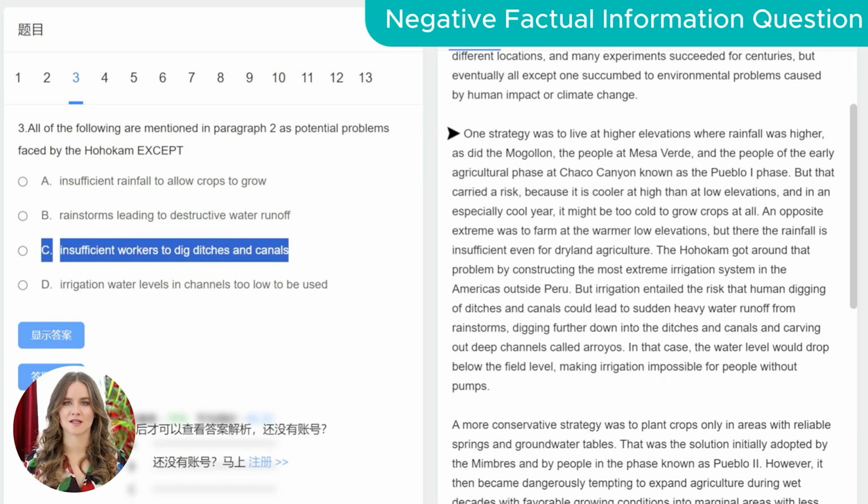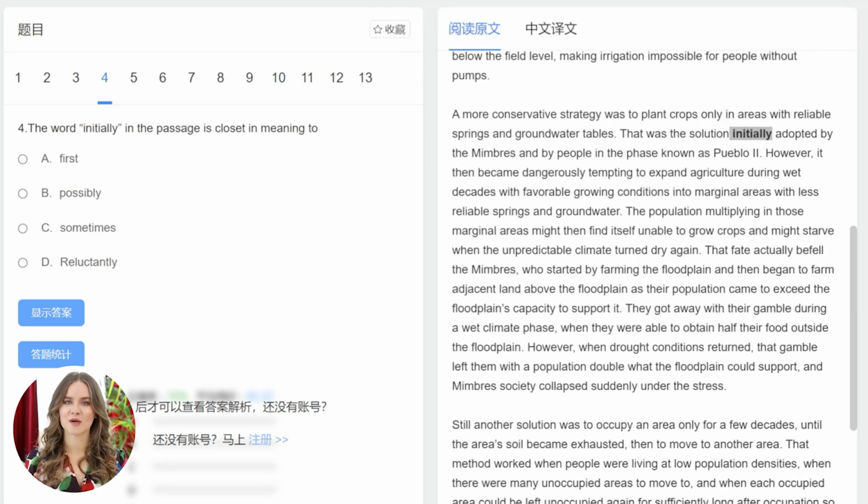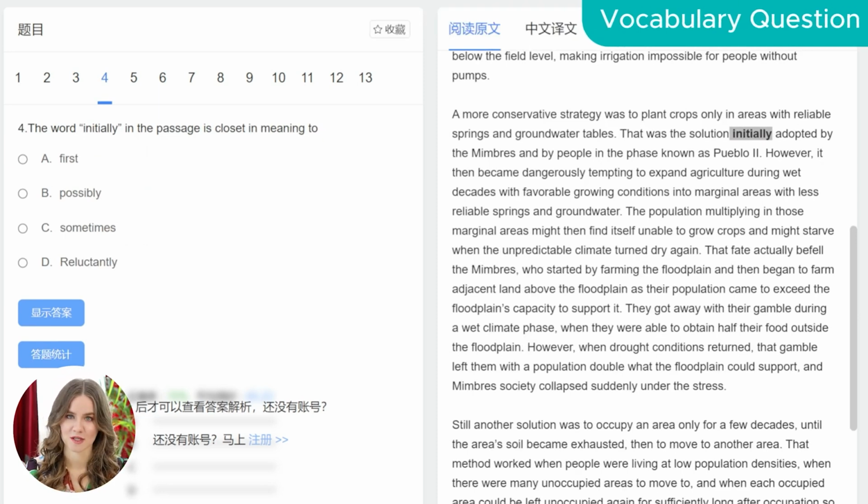Now, this sentence contains many keywords from the paragraph, but it's actually incorrect, which makes it the correct answer. Why? We do have a mention of workers digging ditches and canals, but there is no indication that there were not enough of them. So C is the answer. Always remember that the correct answer is the one that is incorrect based on the text. Great job. The next question is another vocabulary question.